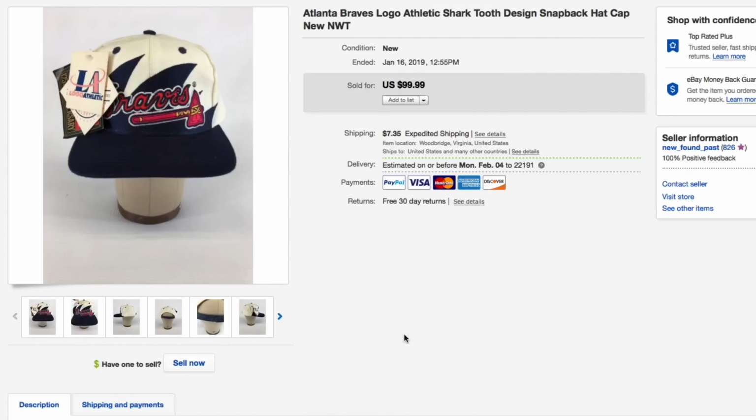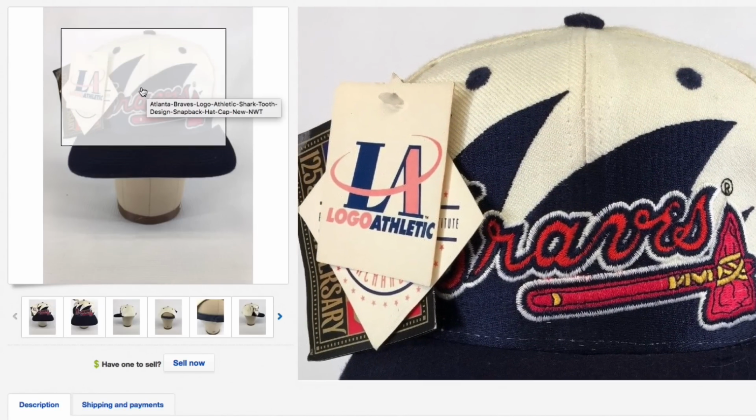And let it ride for a little while, and a little over a month, I took a best offer on this of $70 plus shipping for a hat. Yep, $70 plus shipping. So yeah, keep an eye out for that. Really nice.